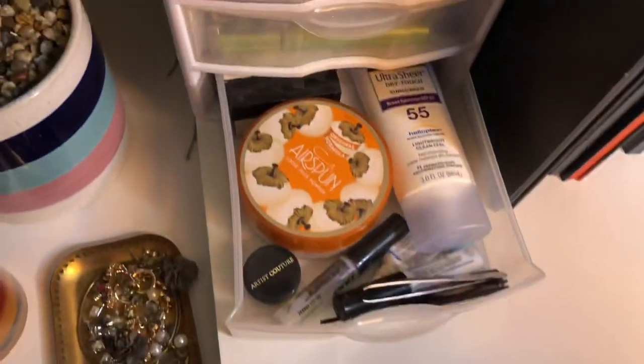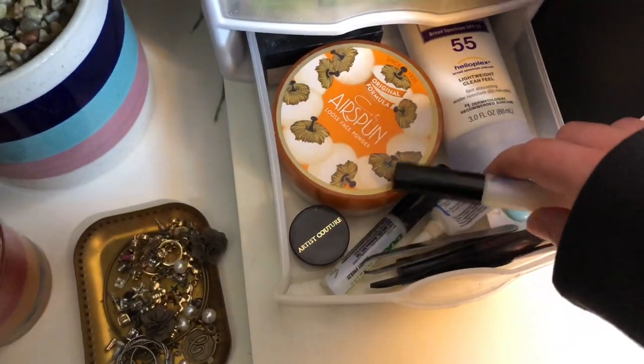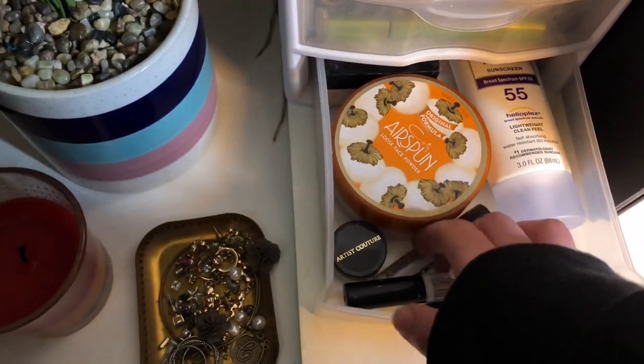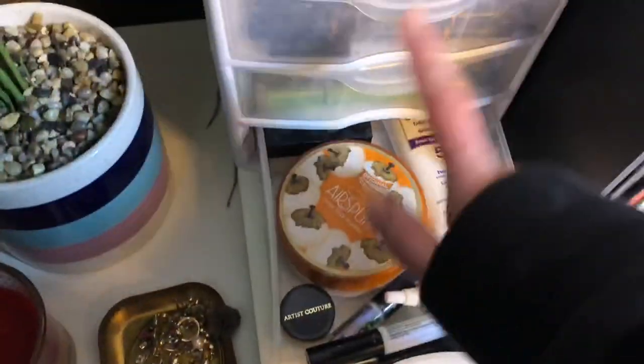In the last drawer, I have sunscreen for when I don't wear makeup. I have all my eyelash stuff, tweezers. I have this highlighter. I just keep it down here because it's a powder highlighter. So my Airspun powder, my Fit Me powder back there. Yeah, that's basically it for these drawers.